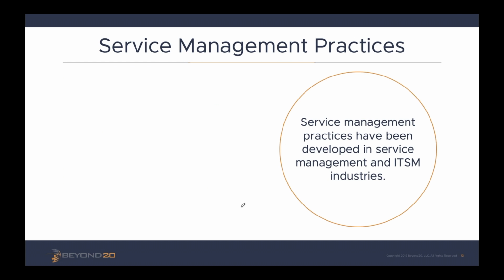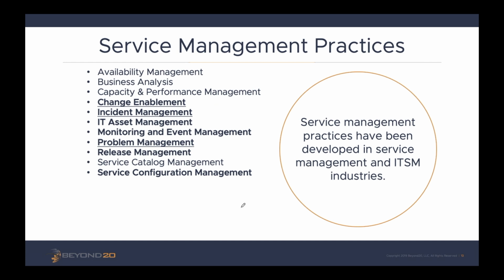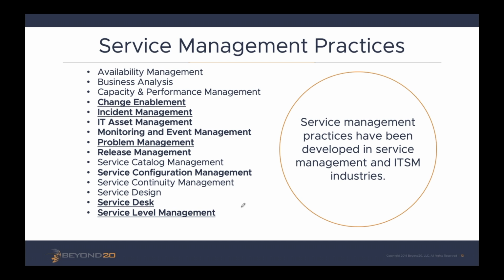All right, service management practices. I'm going to go through these quickly. These have been part of the ITIL framework for quite some time. The stuff that's in bold, I forgot to mention this in the general management practices, we actually cover as part of a foundations class. The stuff that's underlined, we actually do a deeper dive into those practices.